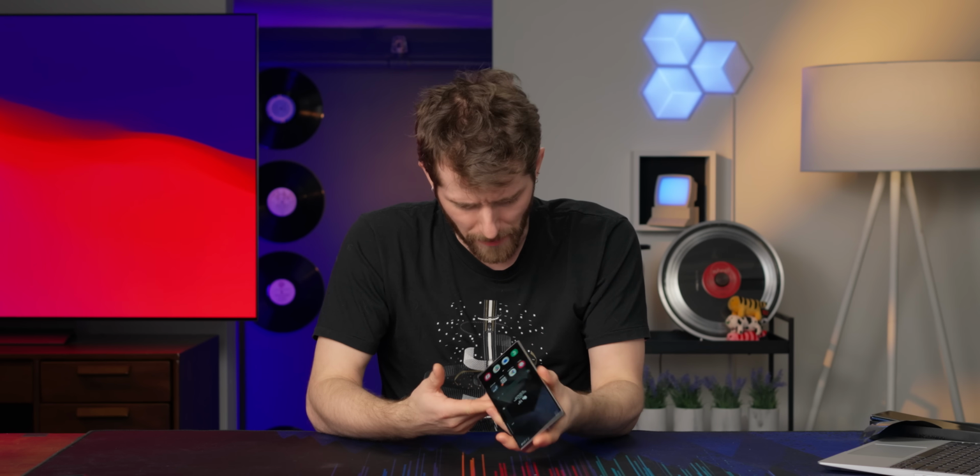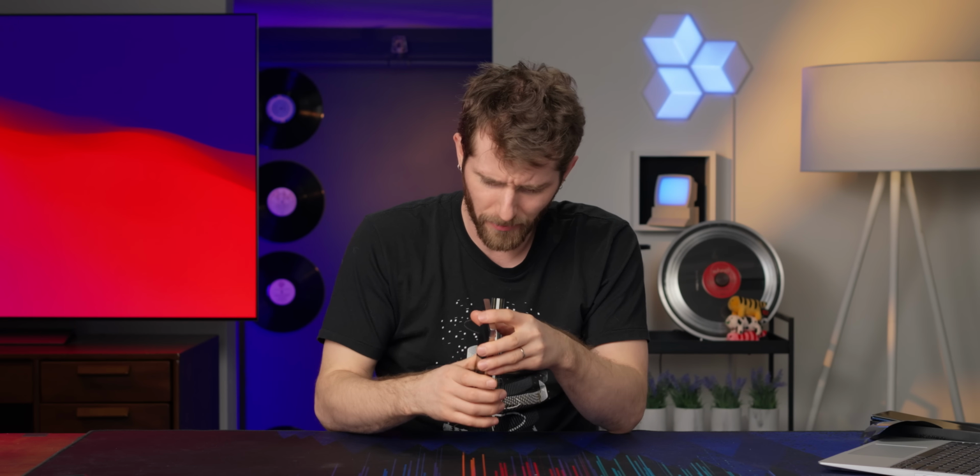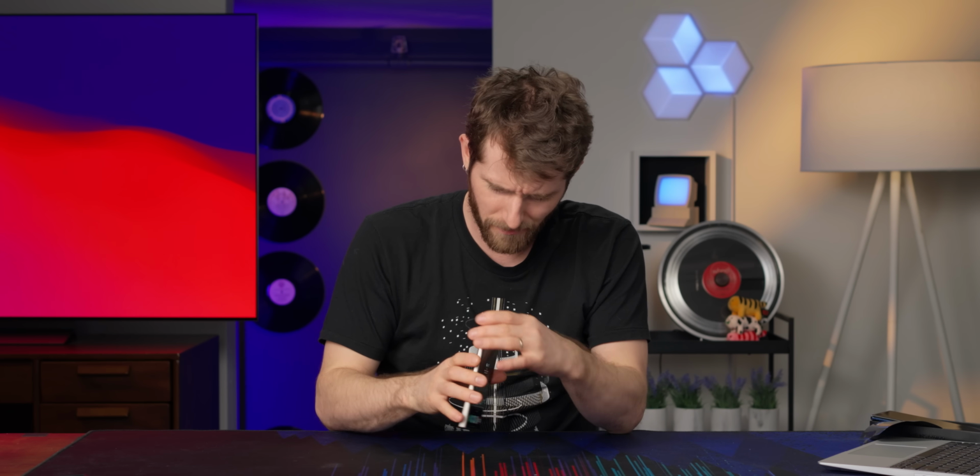One thing that's not different from one region to the next is the titanium frame. I don't know. Like, cool, I guess, right? Like, that's neat. I think most people are probably gonna put a case on it.